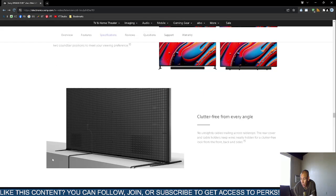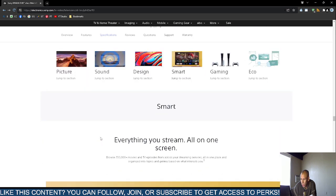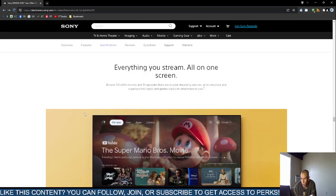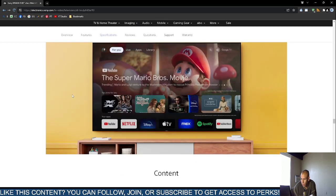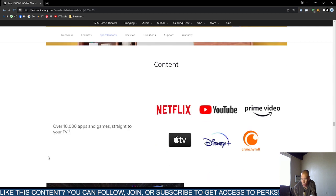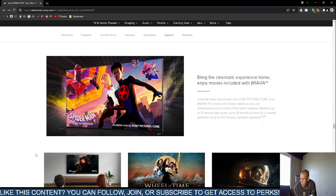Now it does have cable management. It has a back cover. It also has cable holders for cable management. So you can get access to up to 700,000 movies and television programs. I'm assuming some of these applications are already installed by default. You'll have access to over 10,000 applications and games that you can install on your Sony Bravia 9 smart television.